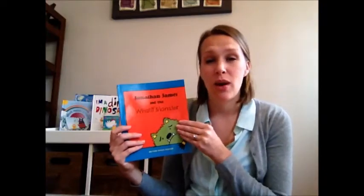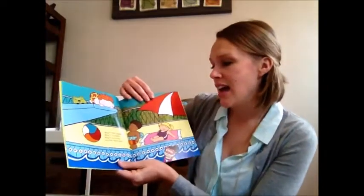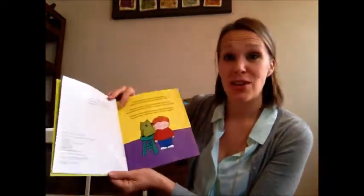One of our most popular books is Jonathan James and the What If Monster. This is a great rhyming book, so it's fun to read aloud. I'll just read the first page so you see what it's about.